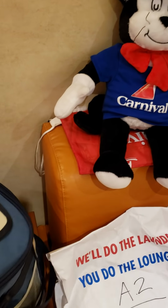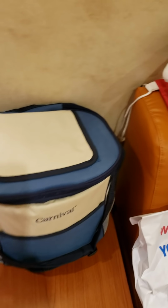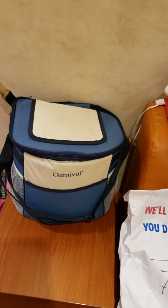Another good idea: bring a small cooler. Do a trash bag liner, and your cabin steward will keep it filled with ice if you ask them.